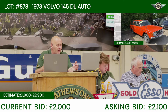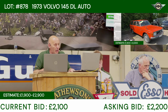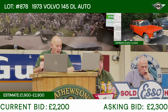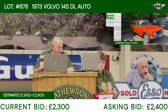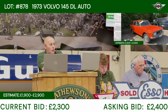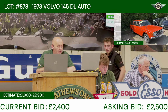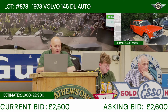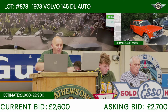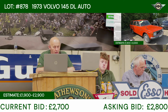1,800, 19, £2,000 we have, at 2,100. 2,100, she's on sale, she's going. Very, very sensibly guided and reserved at 2,100. 2,100, 22, at £2,200 we have, 23, at 23, then 24 says Al, at 24, 25, anywhere, 25 yeah in York, thank you very much York at 25. At 25 then, at 25 we got Sooty at 26, York at 27, 27 we have.